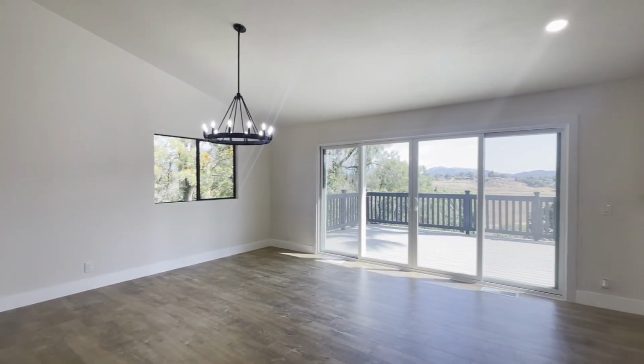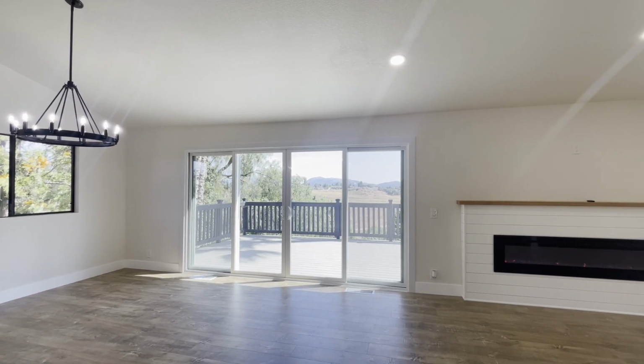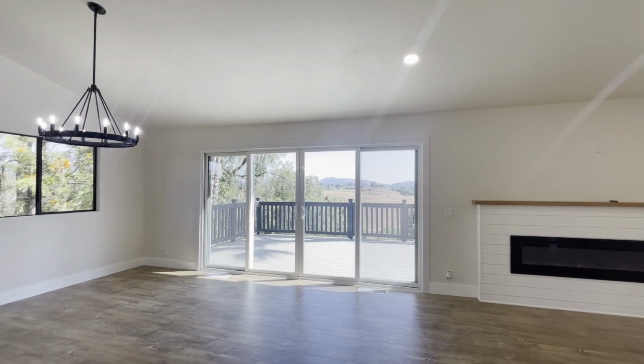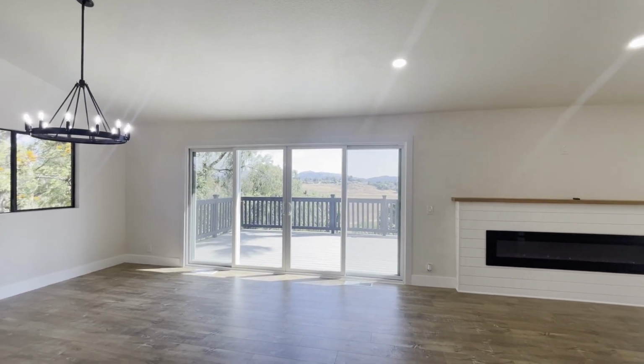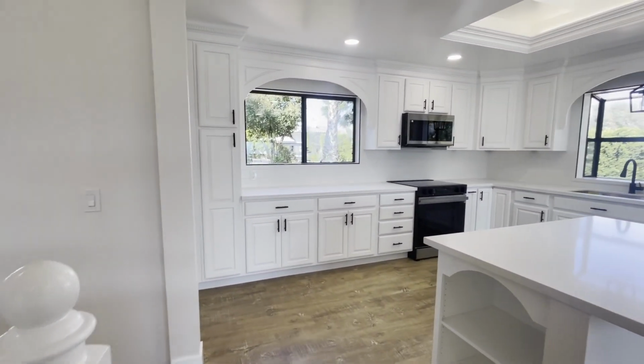So to my right there is a large sliding glass door. That's a really big one. That's quite large, and there's a nice deck out there. So we'll go out to see that deck. But first, let's look at the kitchen.